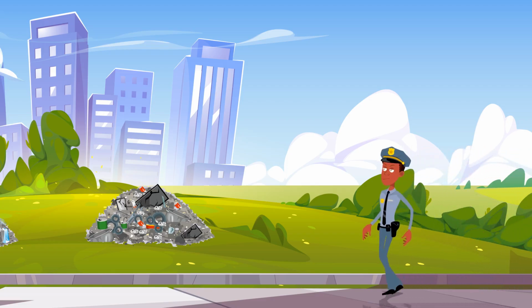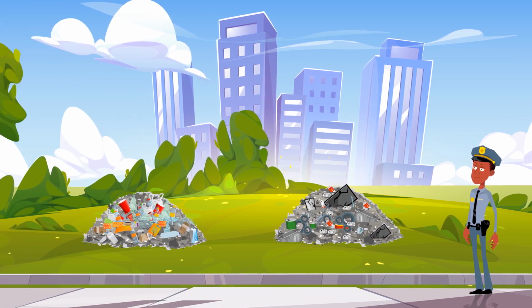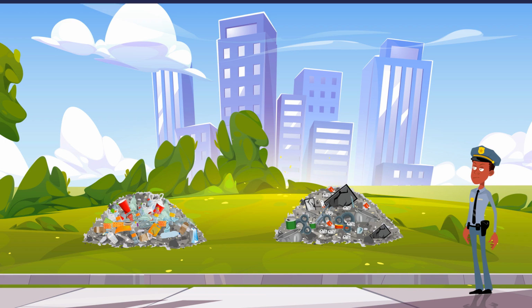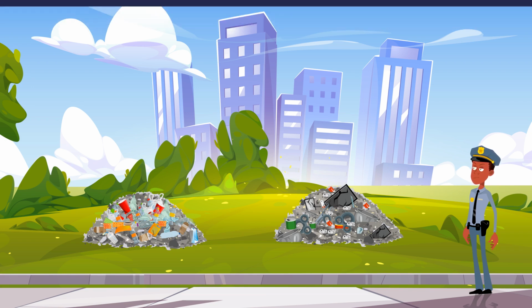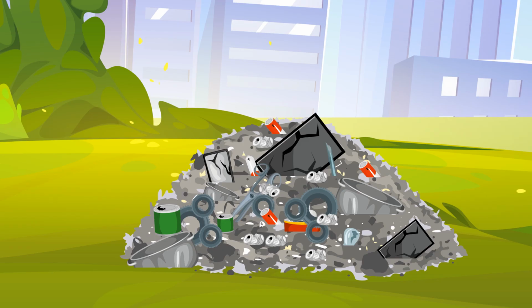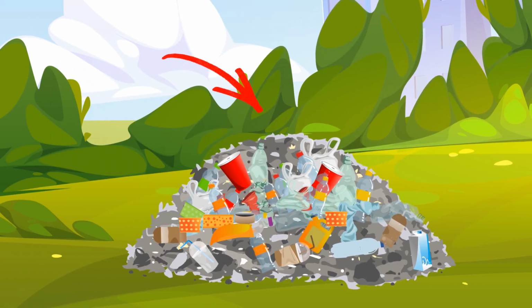Morris decided to prevent the next crime. He went to the outskirts of the city again and spotted 2 piles of garbage. Look at them attentively. Which one might aliens want to steal? They will definitely go for the pile on the left. There's too much stuff made of iron in the right pile, but aliens are after plastic, so pile on the left it is.